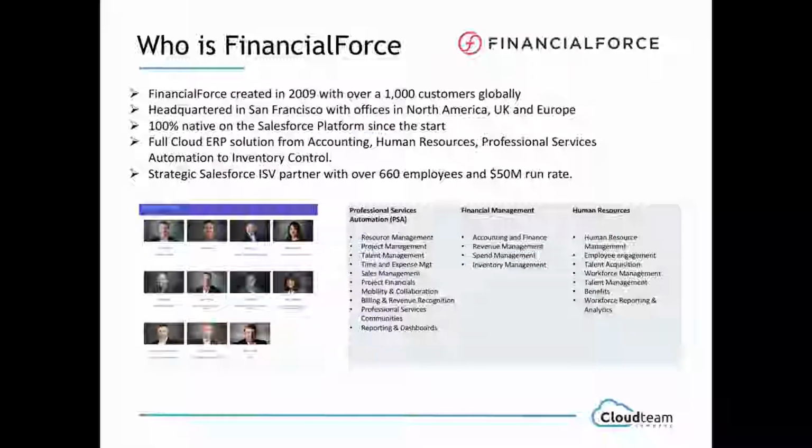First, to touch base on who FinancialForce is, for the people who don't know yet. FinancialForce was created in 2009, currently serves over 1,000 customers worldwide, and is headquartered in San Francisco with offices around the globe. Another main headquarter is in the UK, with a big part of their development center there. It's 100% natively built on the Salesforce platform from the start, and for that reason it seamlessly integrates with all the other modules of Salesforce.